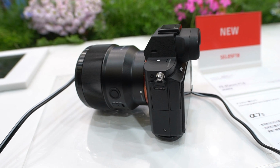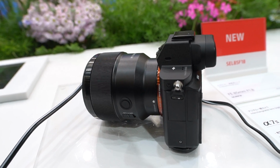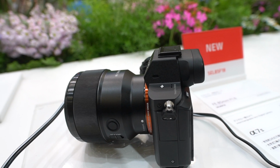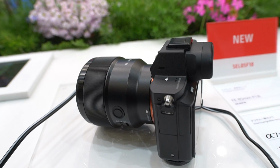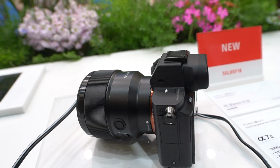Then on the other side of the rope at the Sony CP Plus photo booth, we have the new FE 85mm 1.8. This is another one of their more budget options for the portrait shooters that don't want to pay the exorbitant prices for the 85mm GM that even I probably would never buy, even if I shot autofocus.